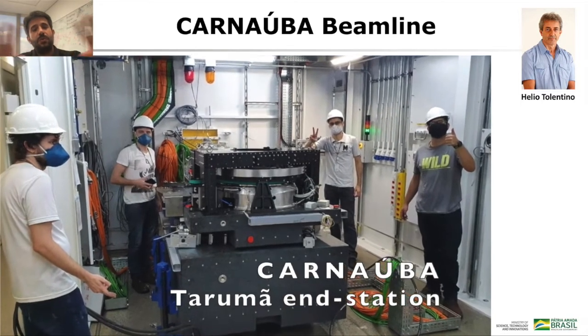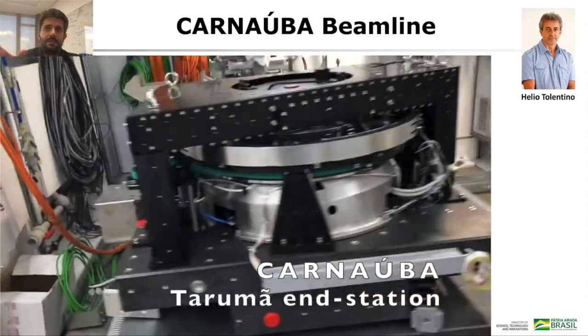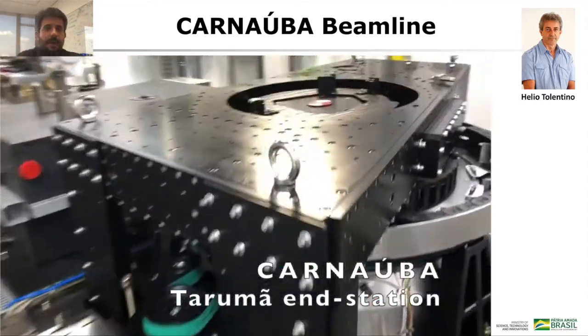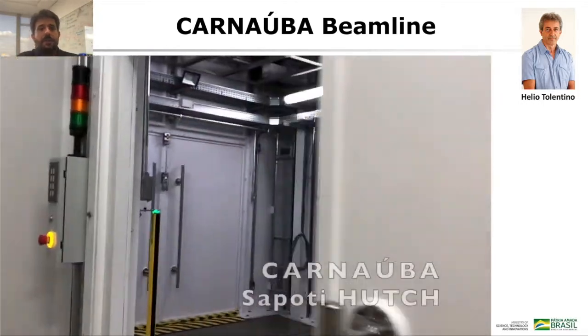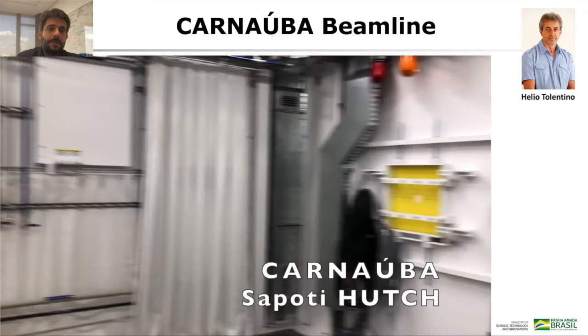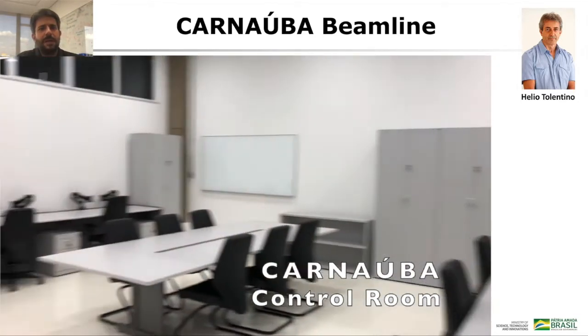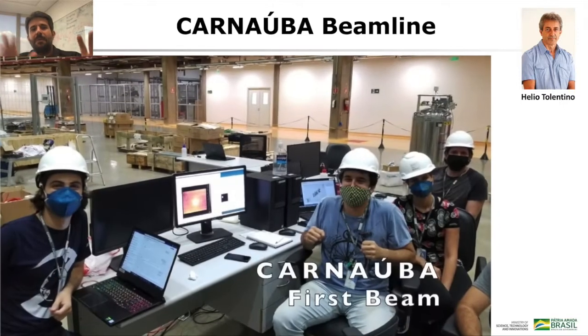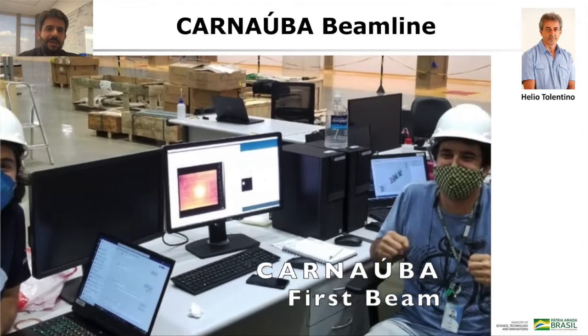This Beamline has two scanning probes. The first one is this sub-micro to nano scanning probe, and this third hutch is for the Sapoti, which is our highest resolution. This is the control room of the Beamline, and you'll hear more about this Beamline, but these are the images of the first beam in the first hutch that we had a couple of weeks ago.